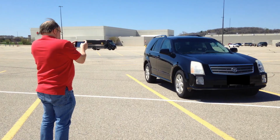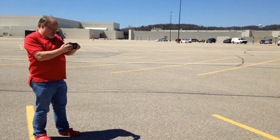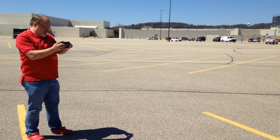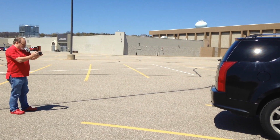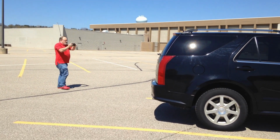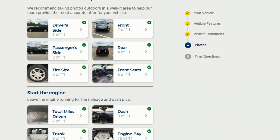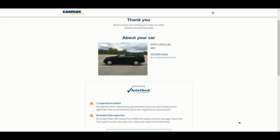The first series of photos I took were not actually what they wanted. So when I got online and followed the link through the email and went to upload my photos, I didn't have the right ones. So I went back out, took the photos that they wanted, followed that link again, added my photos, entered my information, mileage, VIN number, other information like options and things like that. I submitted the appraisal, and it said that it could take up to 1 business day to get an offer.